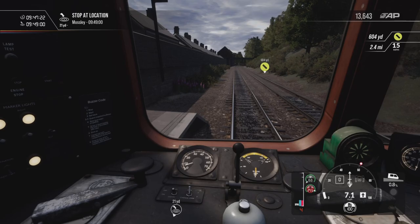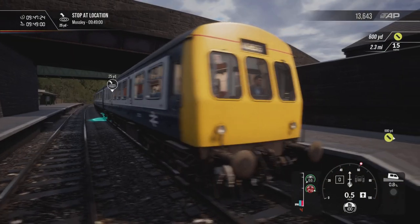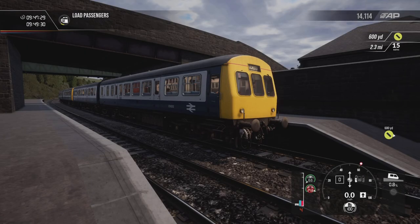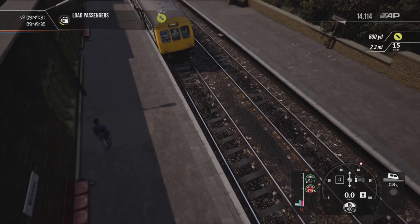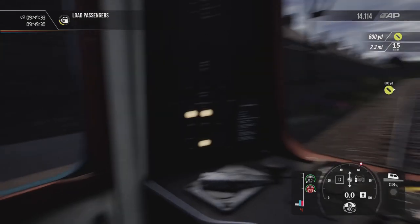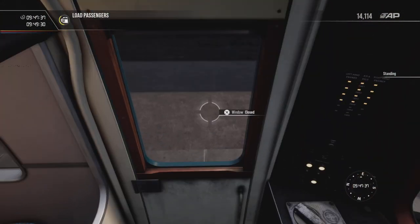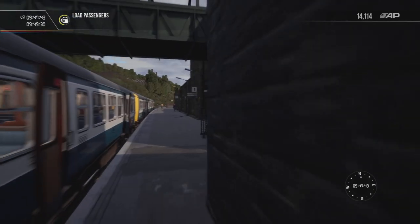Oh. I thought I'd got it. Well, I'm still on the platform, so that's the main thing. It's not like our passengers are suffering with that. But yeah, anyway, right, we have got a few minutes at this station, so what we'll do is we'll have a look around. Do love this stonework.